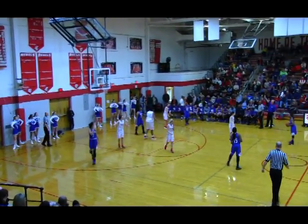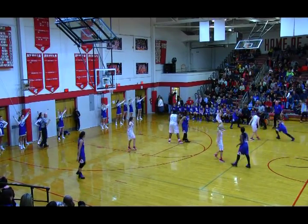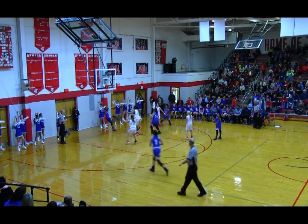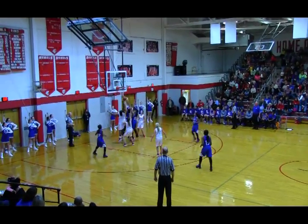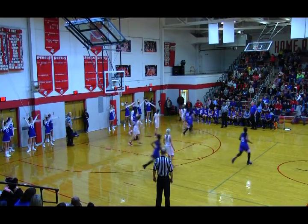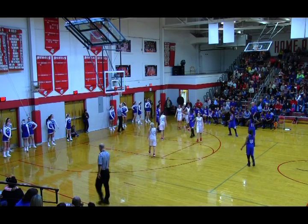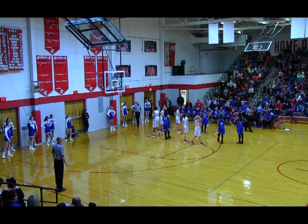45 seconds, and I would say we're going to go for one here. Right side to McCutcheon. McCutcheon bounce pass underneath to Lunsford. She gets it out to Beller, falling out of bounds. Jesse puts it up, no good. Battle for the rebound, and goes off the head of Rager. It'll be Franklin Simpson ball with 28 seconds left.